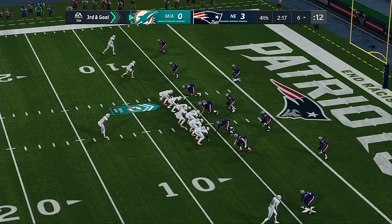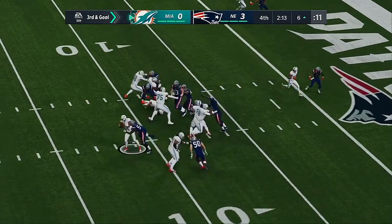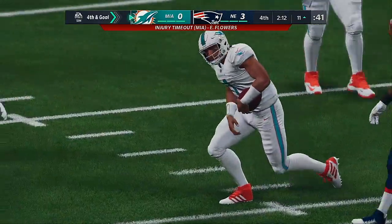A lot of tired bodies on that field, but this is a big play, third and goal. And he is going to go down back at the 11-yard line.